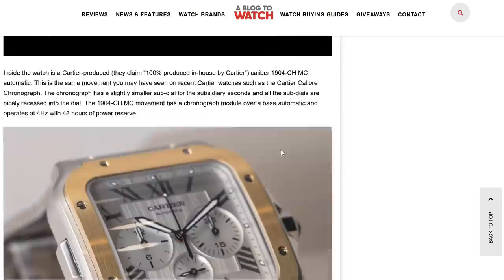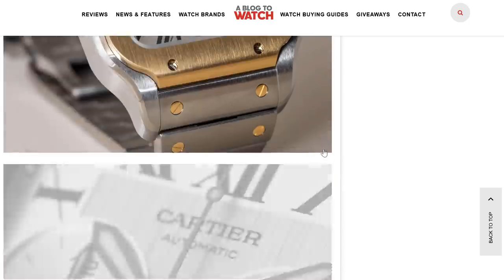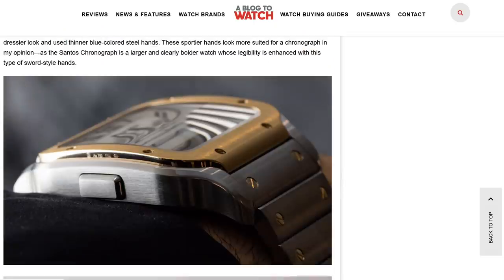Look, I have one of the older generation Santoses, the two-tone one, which not everyone loves. I wear it. Some people think it's awesome. Other people, it's polarizing. I get it. But it's one of the few good-looking square watches. These are hard to get. Yeah, that's true, and at least it's something. It moves people. And it has cool history to it, too.